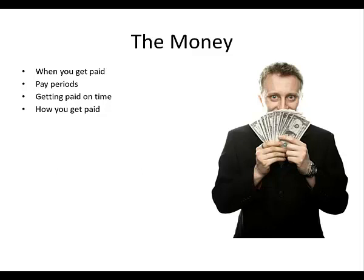So for the first pay period, if you complete an assignment from the 1st to the 15th, your invoice will be due no later than the 16th, and you'll get paid on the 22nd. The next period is from the 16th to the end of the month. Your invoice is due no later than the 1st, and you'll be paid for this time period on the 7th.